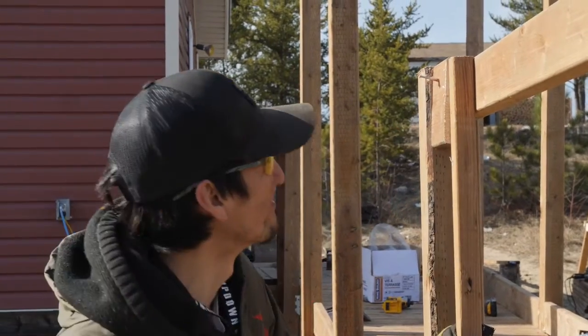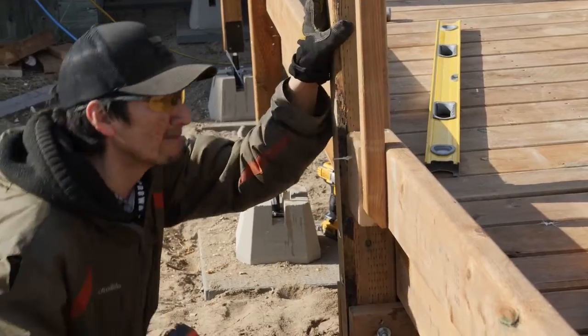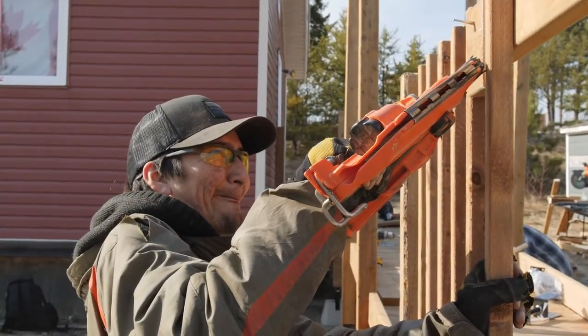Notice the angle of his nail gun? Nailing spindles at a steep angle gives a better grip than straight in and avoids spindles coming loose.